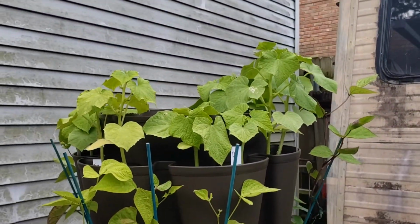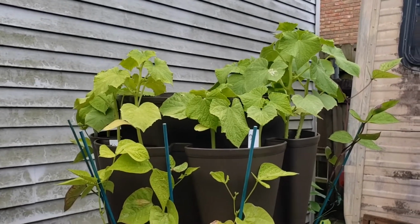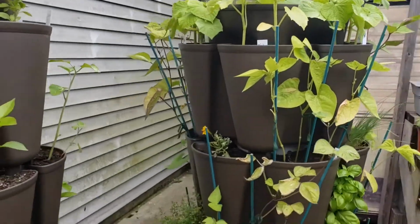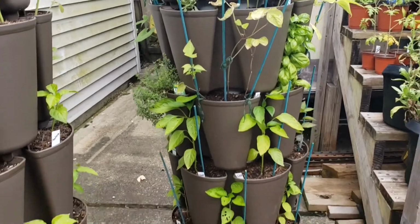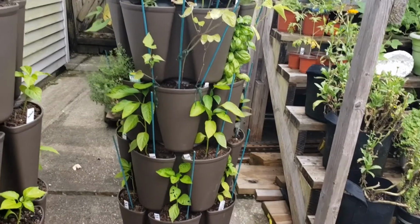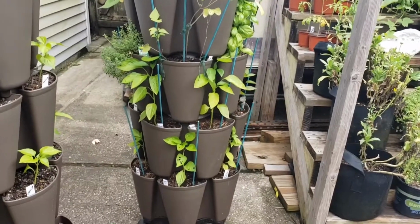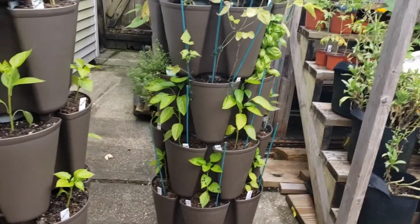But so everything is growing really nicely, especially in the original one that I had first planted. The cucumbers are starting to really take off, and they seem to be doing better on one side than the other, but I do rotate this periodically, like every other day. I do turn it around so that they get equal light. The peppers, some of them have taken off pretty well, others not so much, but I think it was probably because they were in their 4-inch pots too long, but not the Greenstalk's fault, my fault.